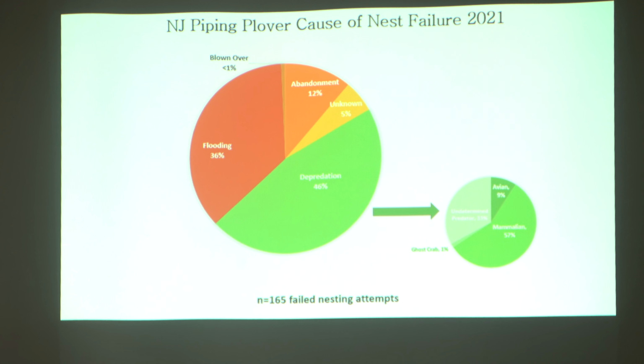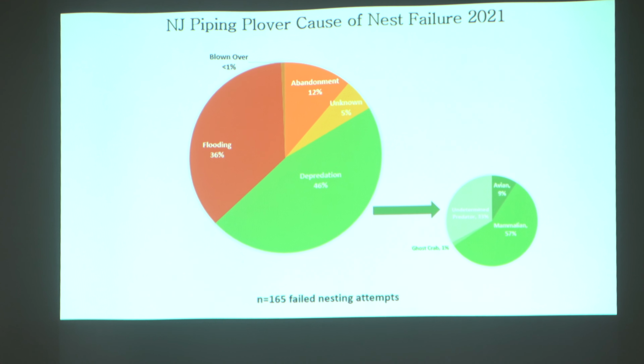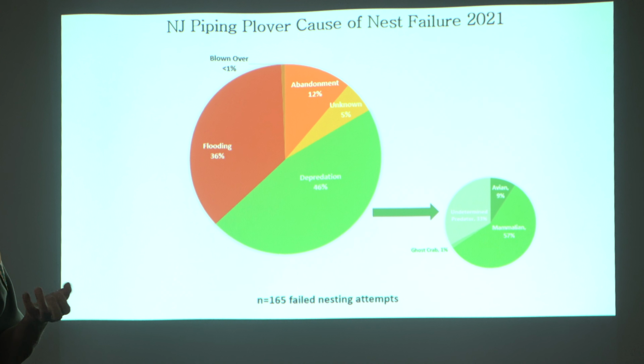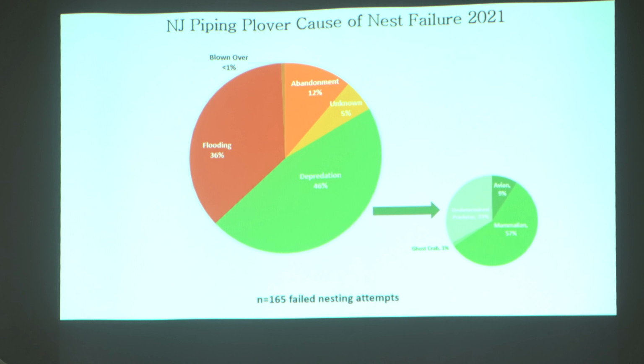Those failures happen for several reasons. Depredation means something got to them and ate them. A lot of times we can't determine what it was, 33% of the time across the state. Over half, nearly 60%, were from mammalian sources. That would be fox, raccoons, could include dogs. We don't have this issue here, but in other areas of the state, coyotes are becoming an increasing predator. And then 9% were from avian predators.